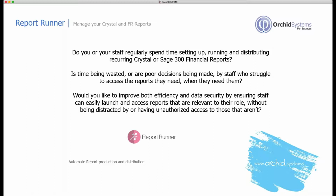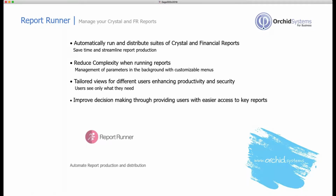your clients. It helps you improve the efficiency and improve the data security because you can group your reports in a meaningful manner, making it easier to launch, making sure that the relevant users have access to the reports that they need within Sage 300. Some of the key features include that you can automatically run and distribute groups of Crystal reports, both standard Sage 300 reports and custom Crystal reports, and GL Reporter financial reports.